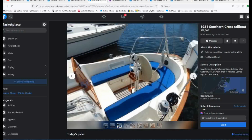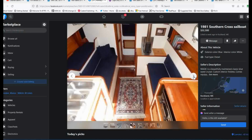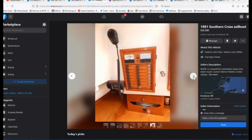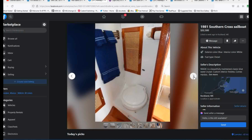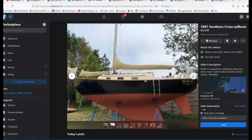And I love the double end on this. I love the helm station. I love the cockpit. I love the teak accents. I love the bow. It's spit polished clean. And it's got a little wood burning stove. It's a pocket cruiser, but you could coastal cruise, you could blue water cruise. Heck, take this thing around the world. It's a cutter rig. It's got a nice bowsprit. And I just love the sheer line on this boat. It's really a pretty boat.